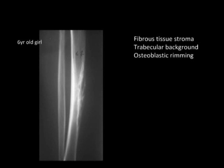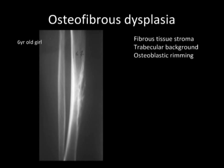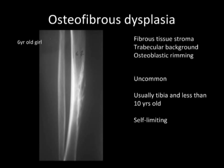Here's just another example, a six-year-old girl. You can see that there's a cortically based lesion. It's got a trabecular background. There's some lucency as a mixed sort of pattern. This is an osteofibrous dysplasia, a more rare disorder, often in sort of children younger than 10, and this is a self-limiting problem, so kids grow out of it.